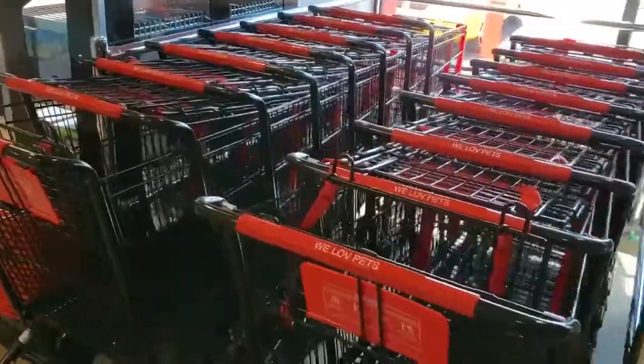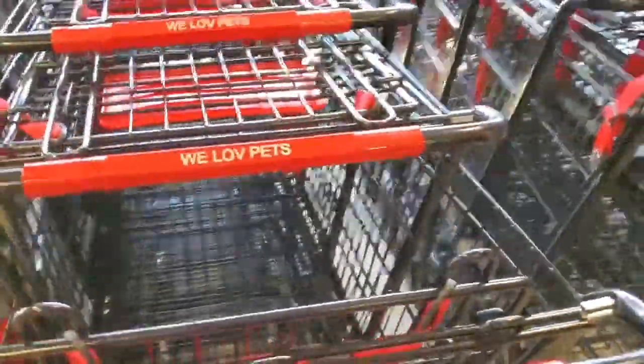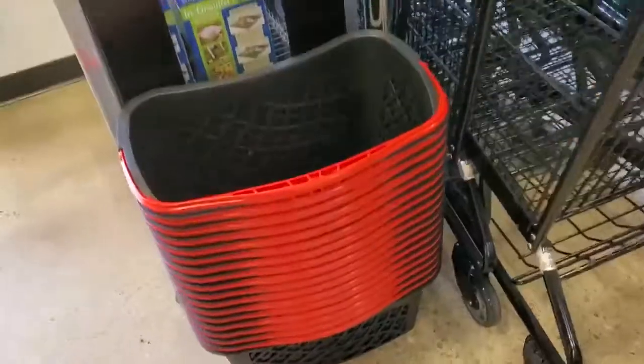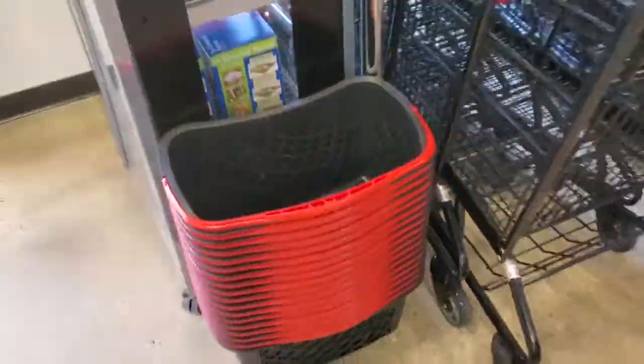I don't see a Nemo though. I did see... Oh, I thought there was some kind of a clown fish, but I don't... Maybe it was some other clown something in here. Must have been, because I don't see a Nemo anywhere. Look at the carts, guys. We love pets carts. That's pretty cool. And for anybody who's wondering, the baskets do not have a logo on them. I wish they did. Pretty cool, though. That's cool.